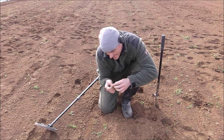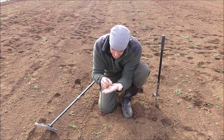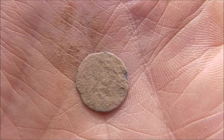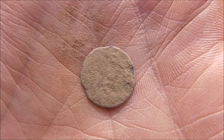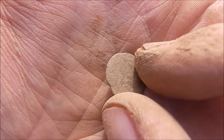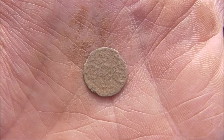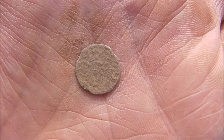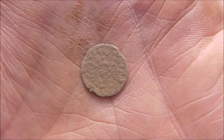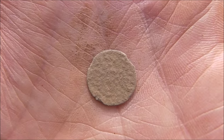Another silver, great, great. This time it should be a Kreuzer. It's got the right size for it. It's very mucky, as you can see. I already know the size of these coins and the appearance. It's quite thin as well. So this is another Kreuzer, I would say.